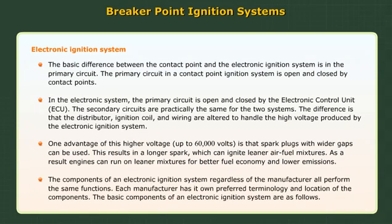The components of an electronic ignition system, regardless of the manufacturer, all perform the same functions. Each manufacturer has its own preferred terminology and location of the components. The basic components of an electronic ignition system are as follows.